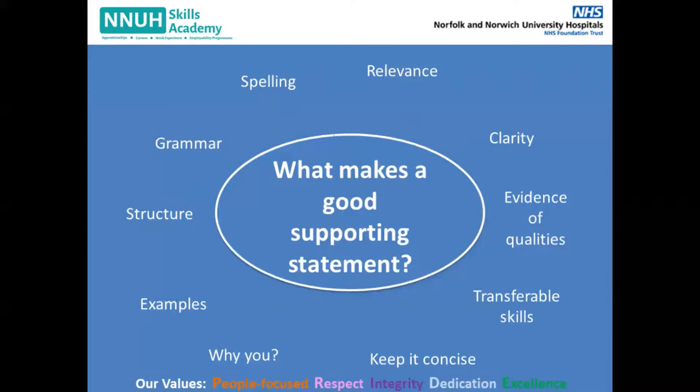Transferable skills. Everything you do every day of your life builds up transferable skills. So when you go into school or workplace and you're socializing with people, you're learning different personalities, you're learning how to be punctual, how to show up, how to go and attend something every day. All of these things can be taken across to any form of work.